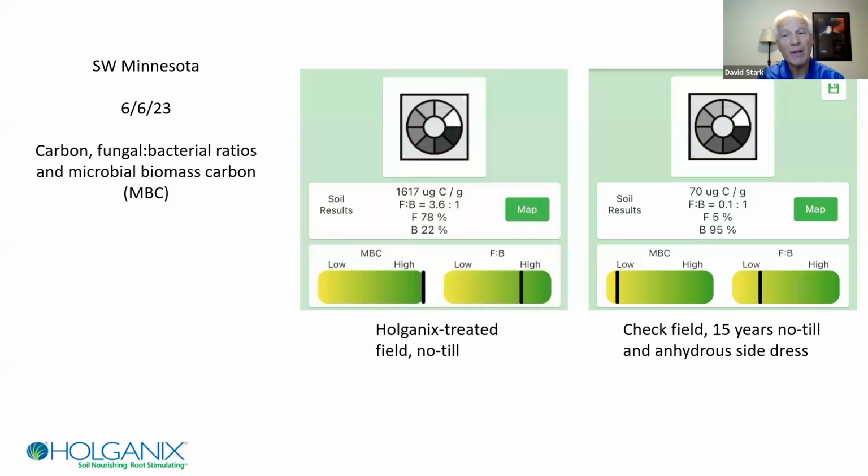This is actually what we tend to see in tilled ground, but what's surprising, and this is a ground that's 15 years no-till, that's 70 micrograms of carbon, that's low. Not a lot of life in the soil, 95% of it's bacteria, so it's extremely bacteria dominant. The only thing I can think of, because this is, again, more like tilled ground, is this person uses anhydrous.